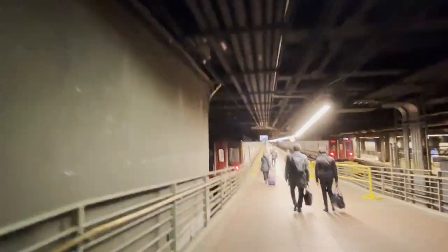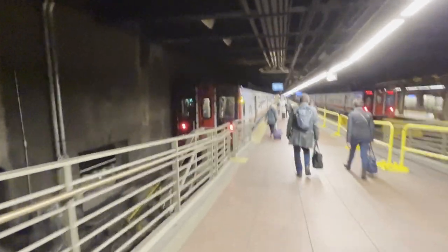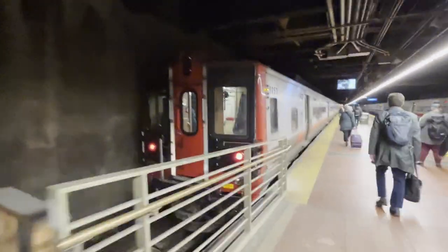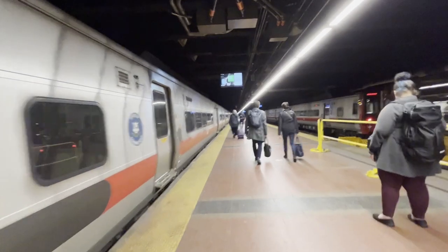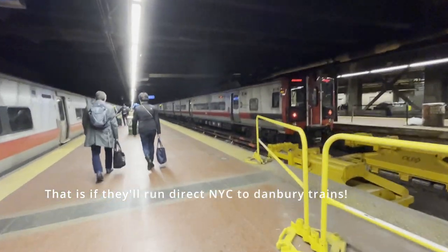Honestly, I find this way of operating your trains a bit unconventional and might not really be the most convenient way. Luckily, the Metro North Railroad is looking into and has already partially started electrifying the Danbury branch, so hopefully this issue will be solved in the future.